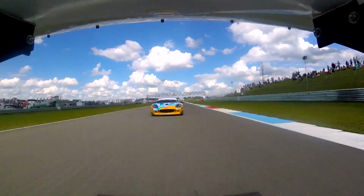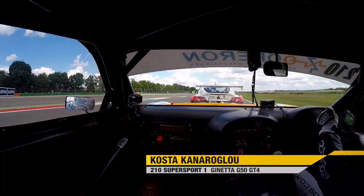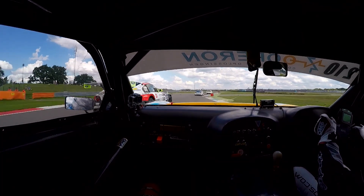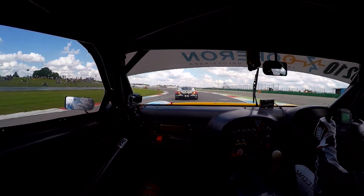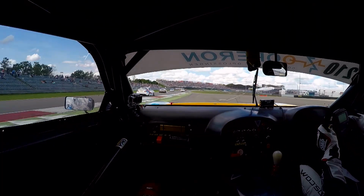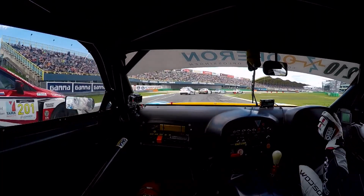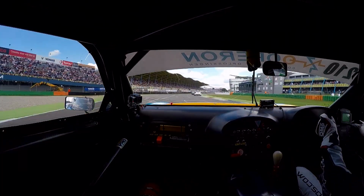Closing in fast from behind is Koreuser in another M3. And Costa Canaroglu once more trying to take the battle to Erik van der Munkhoff, feeling more comfortable with the car this weekend. Oh, drifts a little offline. Oh, and through goes Koreuser. Recovers his composure, but Dennis de Boer's trying to go around the outside in the Seat Leon as well in the Gert Timmer chicane.